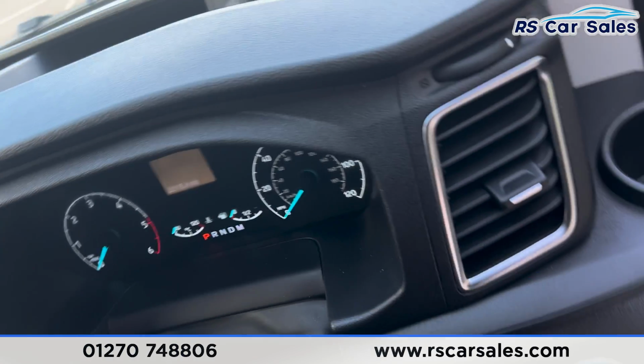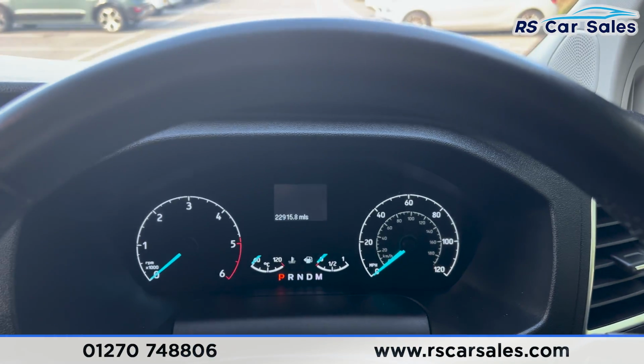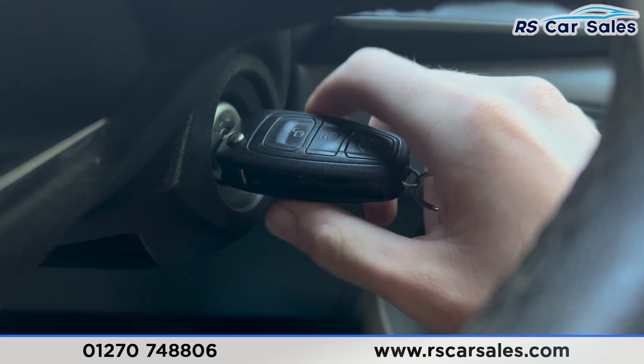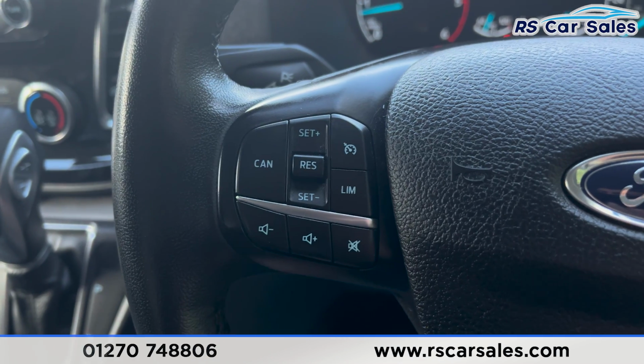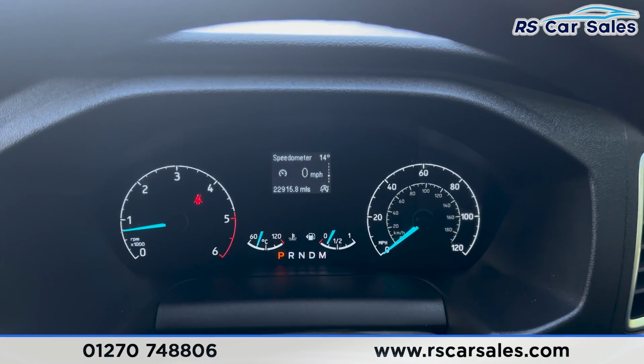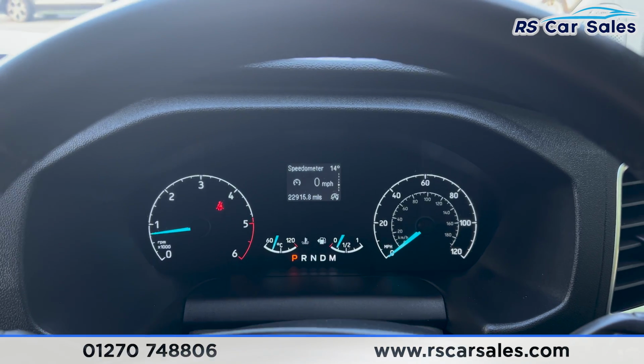Just take a seat inside. You'll find we have the dashboard in front of us, digital screen in the centre. Put a foot on the brake and then turn the vehicle on. You'll find we have the cruise control and speed meter buttons here on the left, along with the volume buttons as well. Dashboard free from any warning lights. You can see we also have the digital speedometer just there in the centre.